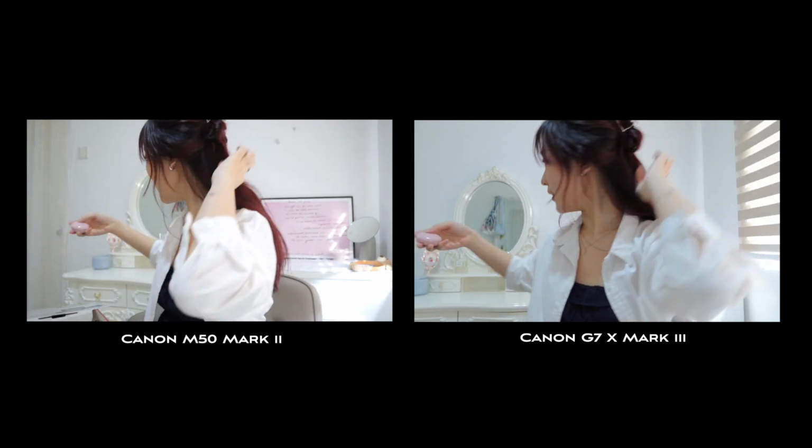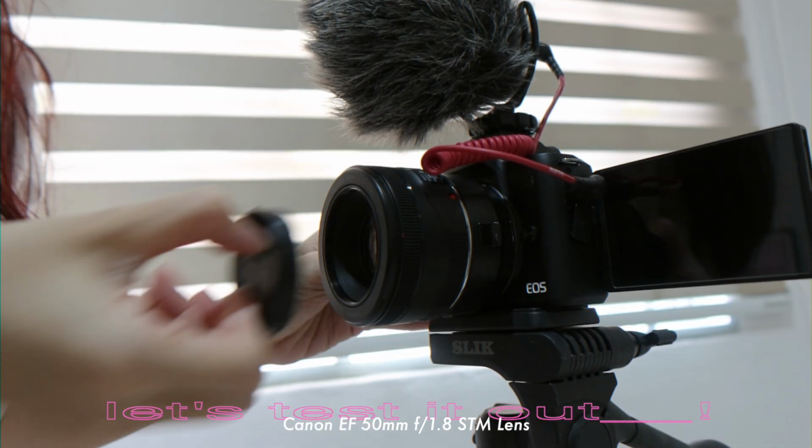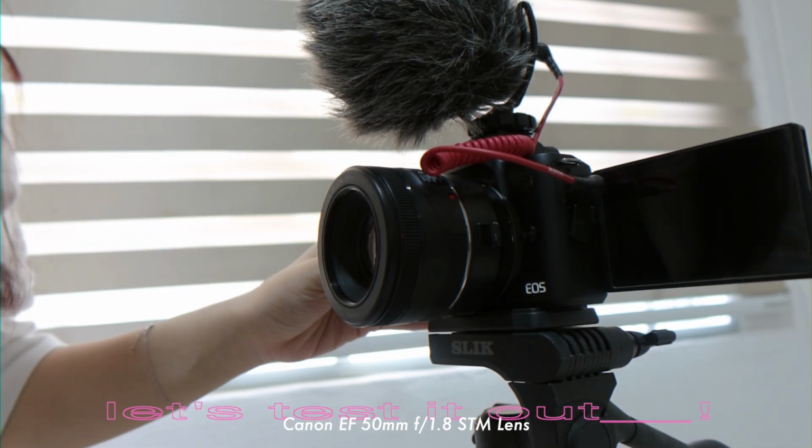That's exciting. And this is my 50mm lens. I have been wanting to get into photography for both my Instagram and also client work. So this is a great beginner starting lens if you're looking to get into it. So this is what I was talking about. This is not meant to film with.